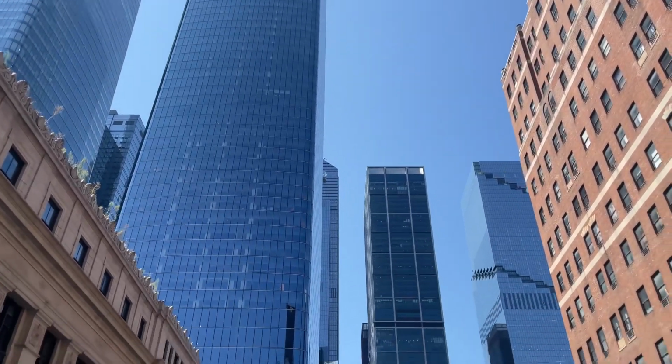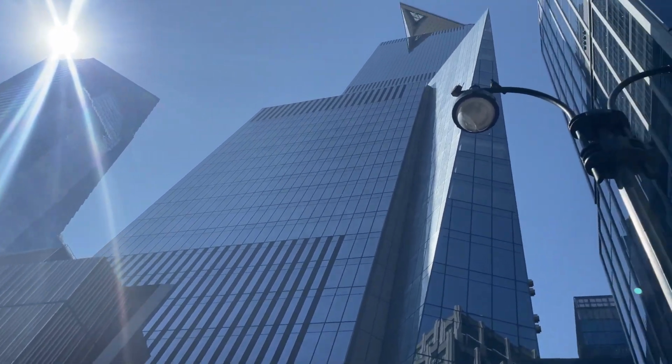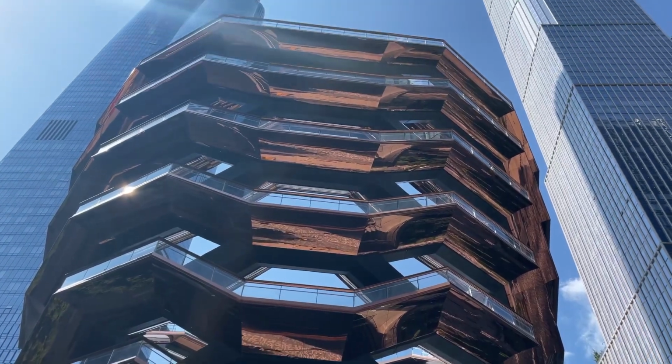The next attraction in mind was to see The Edge, but tickets are required for that and we didn't book ahead of time, so that will be a no. Nevertheless, the Vessel was next door, and that is what we did instead.